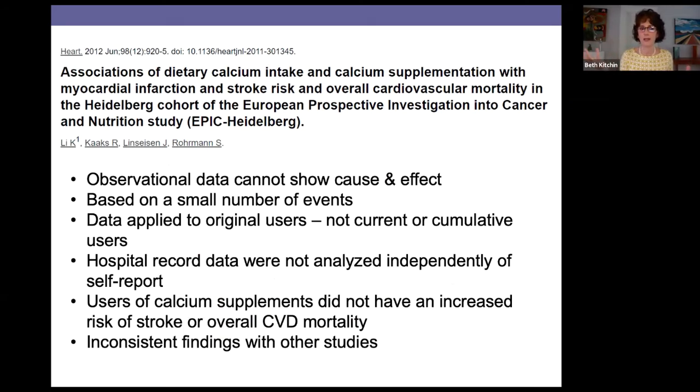This is the EPIC Heidelberg study, and these are kind of all the issues with that one that was really hitting the headlines. You know, it was all observational data, cannot show cause and effect. There was a small number of cardiovascular events, and as you guys know in data, when there's not a lot of events, it really weakens your data. And you can see some other issues there.